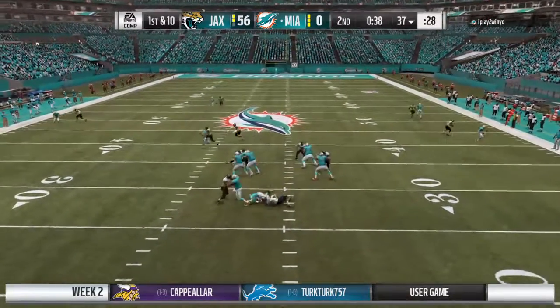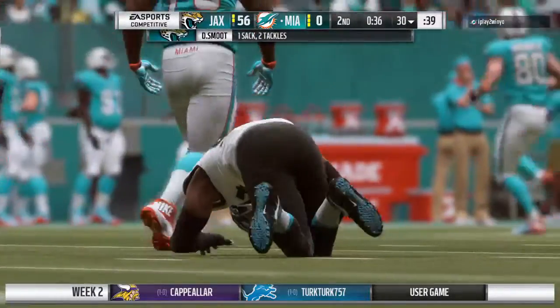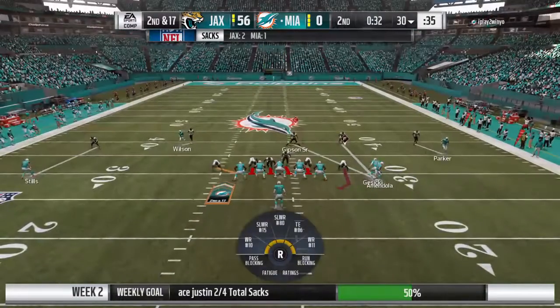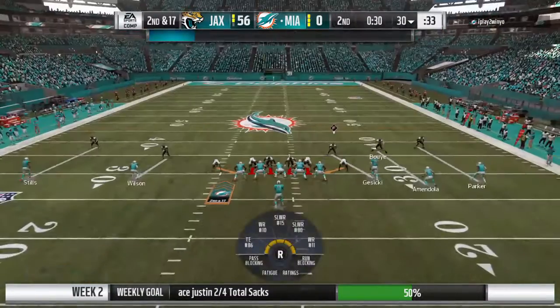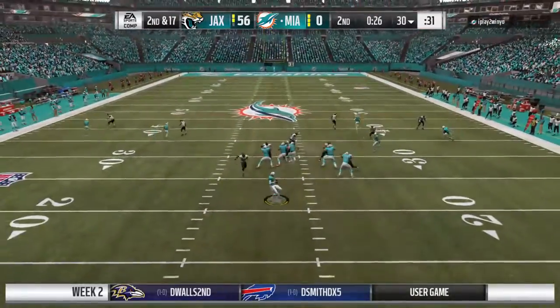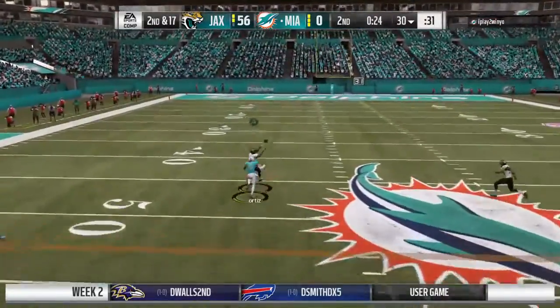Now Tannehill. Jaguar pressure and a Jaguar sack. Dewan Smoot in there to bring him down for a loss of 7. That's a pretty darn good start to his season, huh? A sack in the opening, adds a second one here. That tells you about his offense.